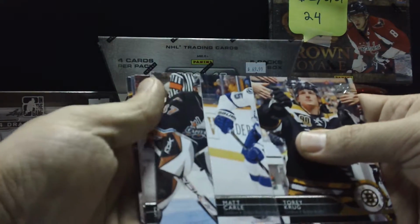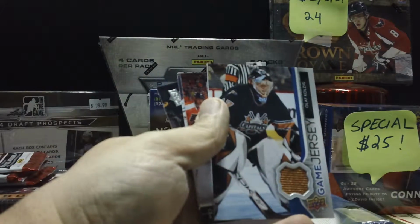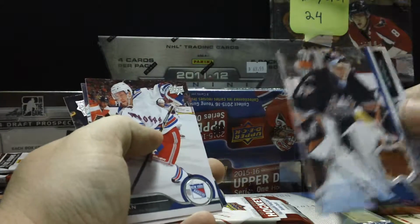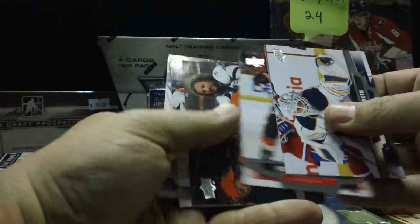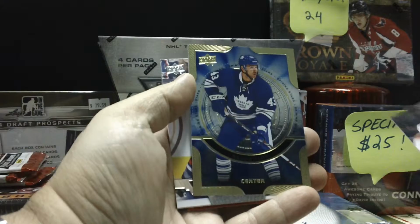We have a jersey card, not bad for the Washington Capitals, Olaf Kolzig. Gold jersey for the Washington Capitals, Olaf Kolzig. And this one has a Shining Stars of Nazem Kadri for the Stinky Leafs.